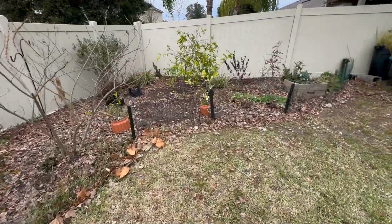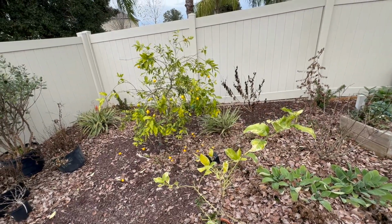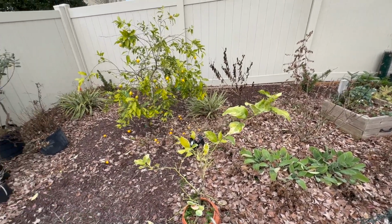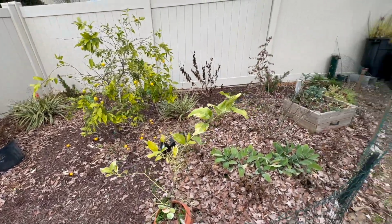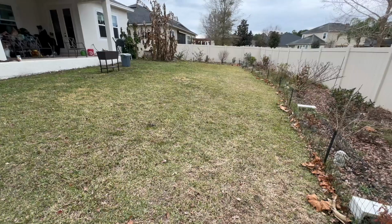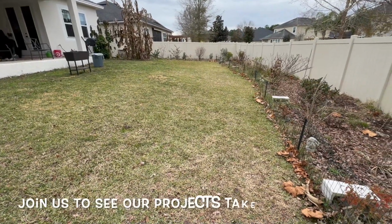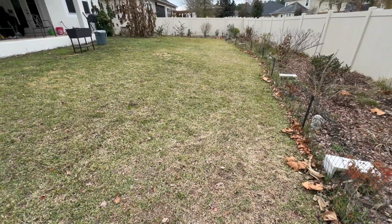All right, so we're back where we started. So yeah, I think this is a very good sized yard to work on, especially if you have a full-time job. So it's my weekend projects. And we're gonna be working on this little by little. And I hope you guys come along and join us, because even though it's not a huge size yard, it's still a lot of work.